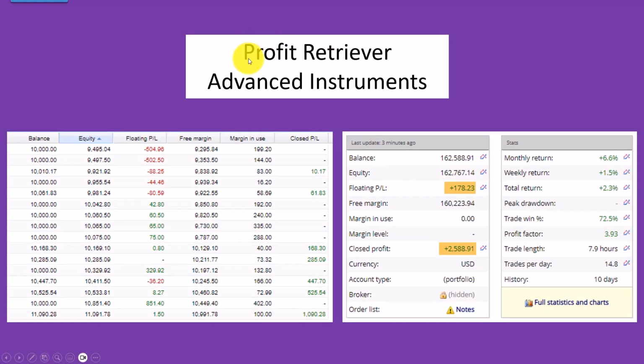Now here we have one that I've mentioned before, the Profit Retriever Advanced Instruments. So these are the ones I mentioned: gold, silver, indices, a whole lot of advanced instruments. There's about 16 accounts there, and they are doing pretty well. There we are. We've got a positive close profit and a positive floating profit. So this one's doing pretty well, but because of the nature of some of these instruments, like the indices, they only trade in a peak period every day.